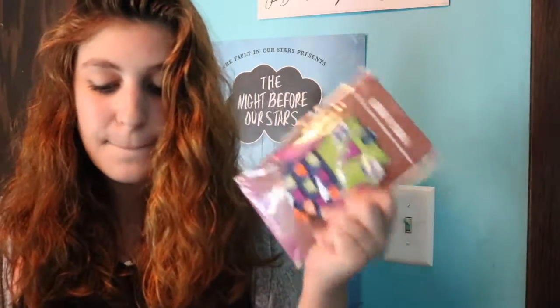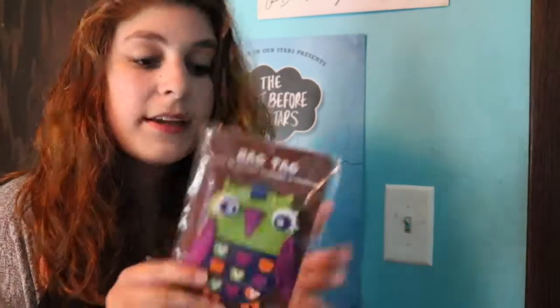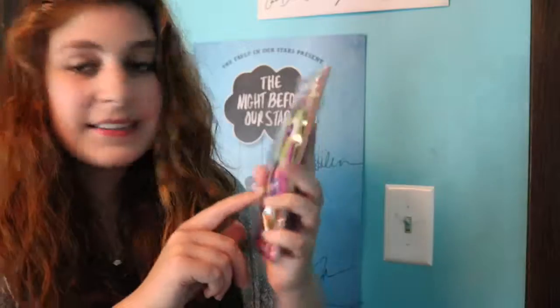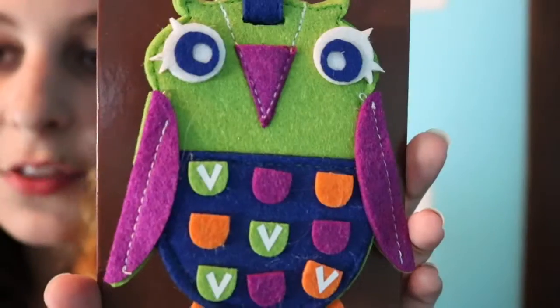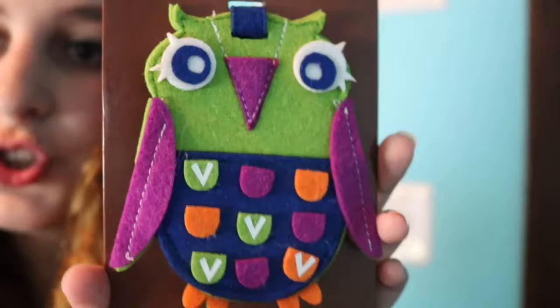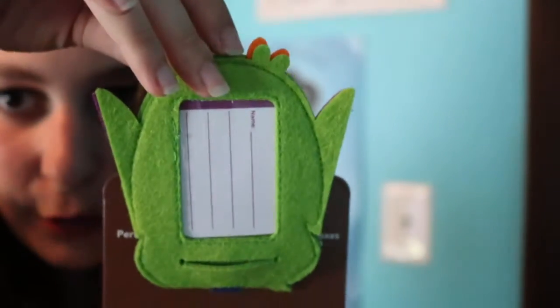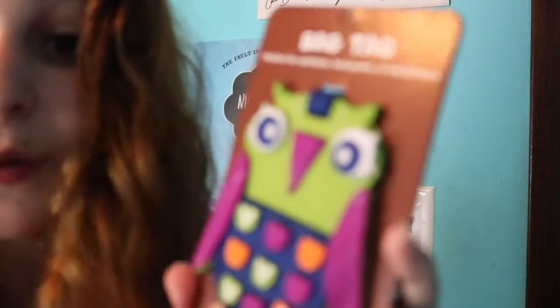Oh, this is adorable. The next thing that they included in here is a luggage tag from Mud Puppy, and it's a little owl. This is so cute. I absolutely love this because you can see he has little stickers on here that make up his body. He just looks so cute. Just look at him. He's absolutely precious. I love the coloring and everything. It's just so bright and well patterned. And then you flip over to the back and there's the tag where you put in your name and information and everything. This seems like it's really well made and it's really adorable.